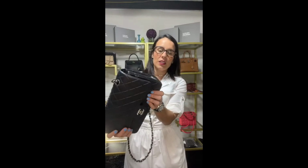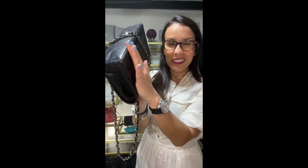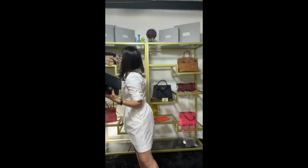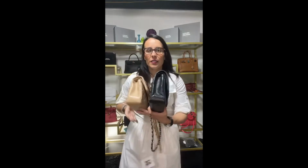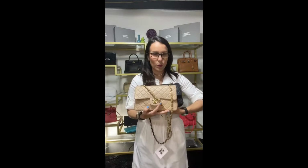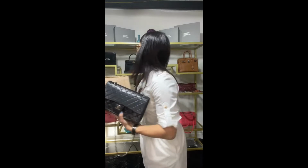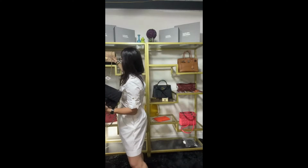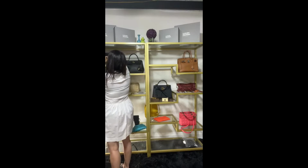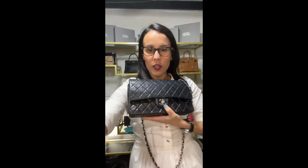But overall condition is great. Other than the minor corner rubs that I pointed out, it is in great condition. And this is a medium. Here's the small, so you guys can see it side by side. It's a very minimal difference, as you guys can see, size-wise. One is small, one is the medium. There you go. So it's about 1 inch or so in difference, I think. And Kristen might also correct me with that, because she is a Chanel master. Both in lambskin, one beige with gold hardware, and one black with silver hardware.